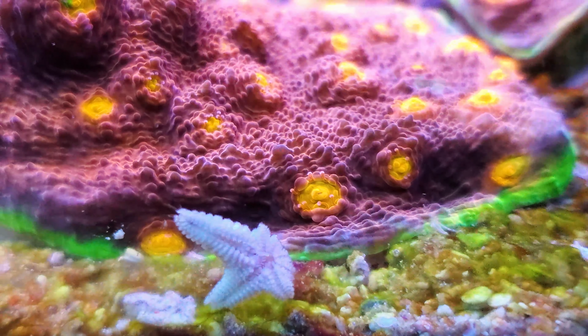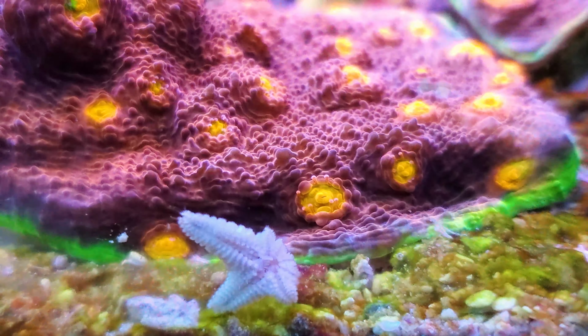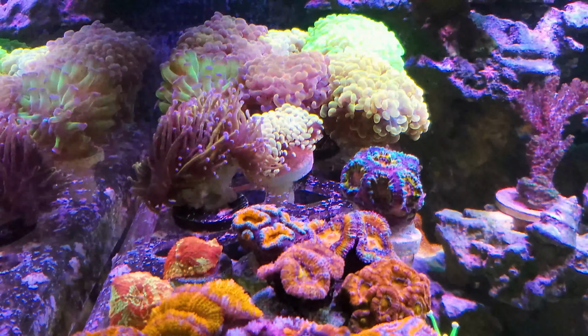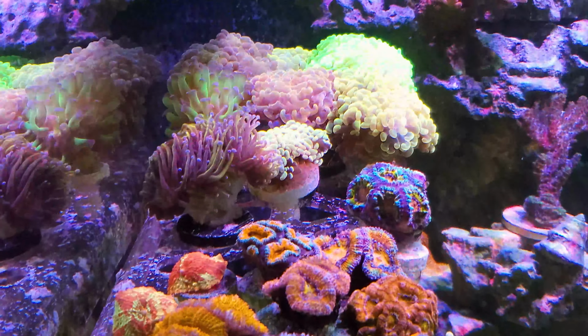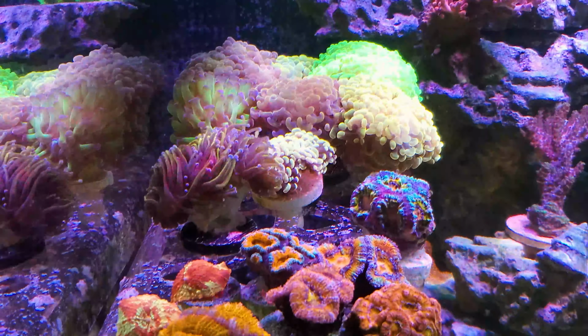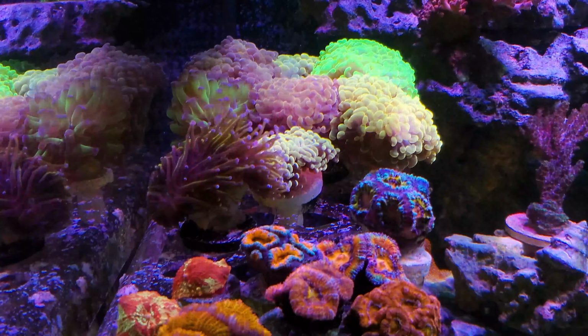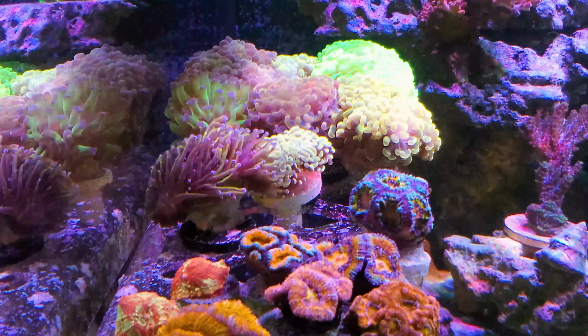So as I've told you guys in some of my recent videos, I haven't really been feeding an excessive amount like I was before. I've started dosing nitrates and dosing phosphates. I lowered my amount of GFO that I was putting in the reactor, and I've kind of been letting the tank settle in on its own. I haven't even been doing any water changes for the last 2 months because I've been seeing good results, number one, and number two, all my levels are either raising or right where they're supposed to be.